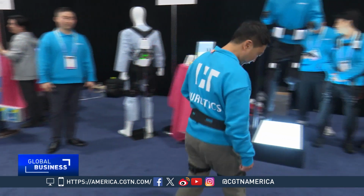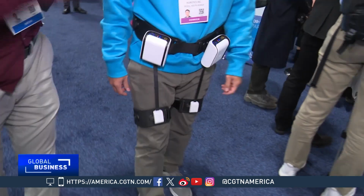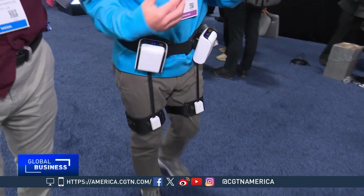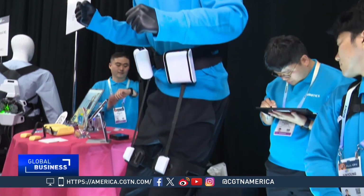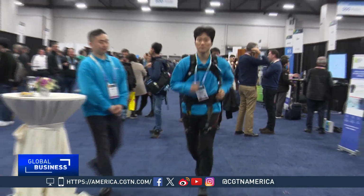This device uses pulleys, motors, and AI to help people with muscle weakness walk using 10% less energy. So you could walk for miles and miles without getting tired? Sure. But we made this device not for me, but for elderly people. The company Herotics has other products that claim to help people run faster. Guyuk says they've tested athletes that have run 200 meters up to 3.4 seconds faster using their device.